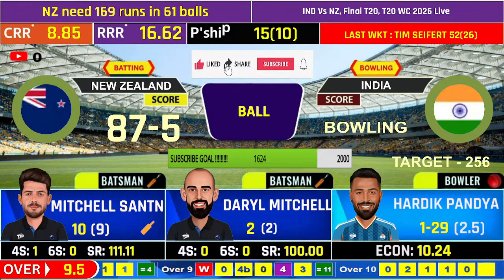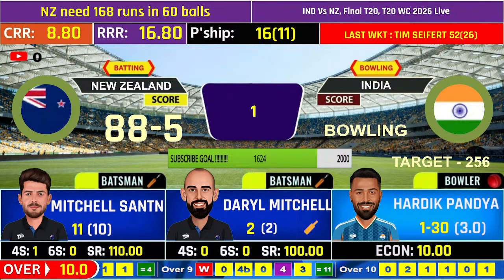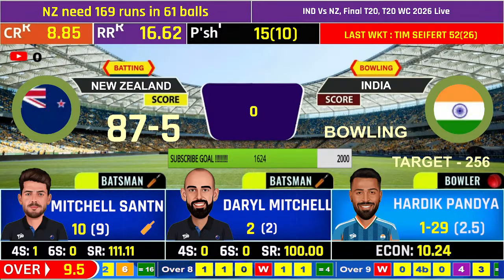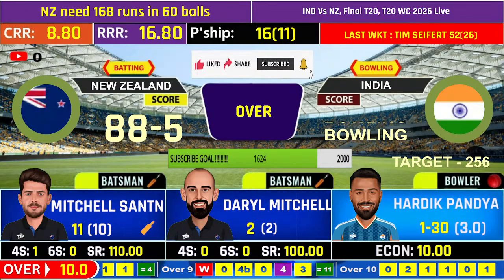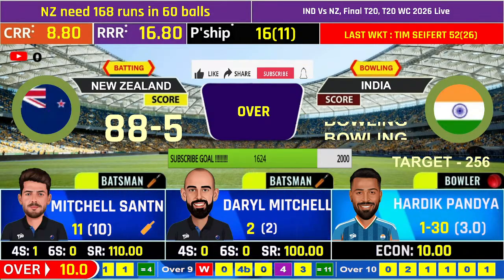So much about history has been spoken. It would be the first time that India were to beat New Zealand in a T20 World Cup match. First team to win as hosts. First team to go back-to-back in the Men's T20 World Cup as well. Team of invincibles at the moment. Bowling from Hardik Pandya and India as well. It's 88 for 5.